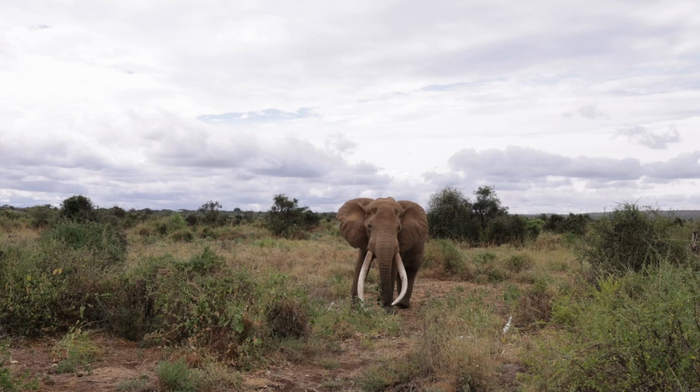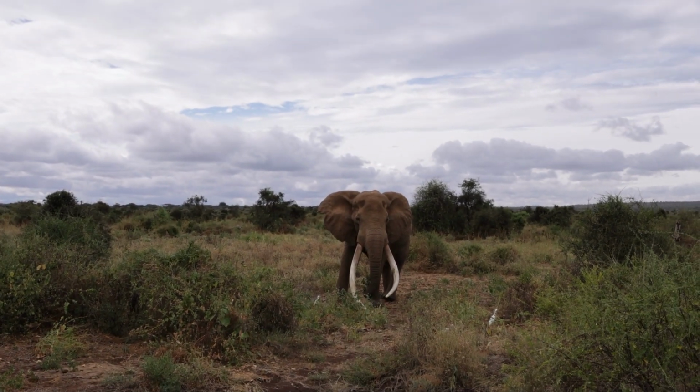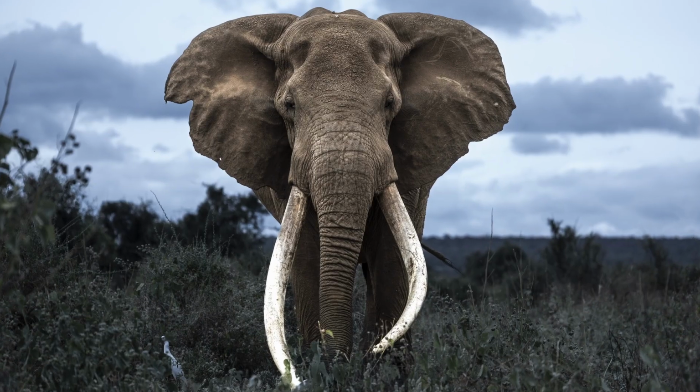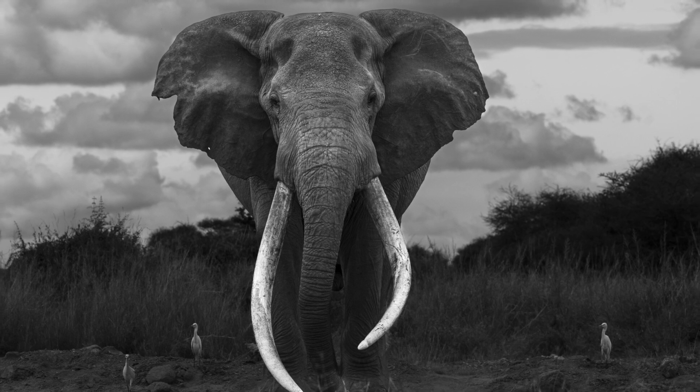The first morning we saw him was beautifully overcast, which was lucky because we managed to find him quite late in the morning drive. If we had had a blue sky, the shots would have been very difficult to take and to edit later on.